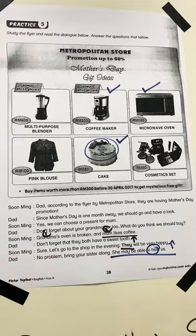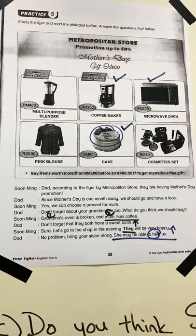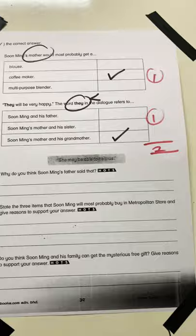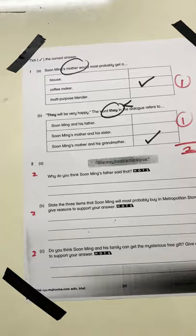Okay, so this is the extract given. It's about choosing presents for Mother's Day for Sun Ming's mother and his grandmother. Now as usual, question number 1, A and B, is about thinking the right answer. I know it's quite easy, so I've already done it for you. Question A is, Sun Ming's mother will most probably get a, the answer is quite simple, coffee maker. Why? Because she likes coffee. So that's the only option you can relate to the coffee.